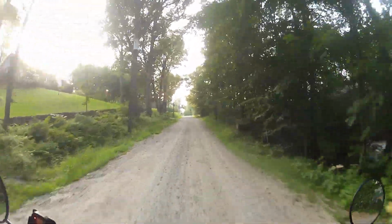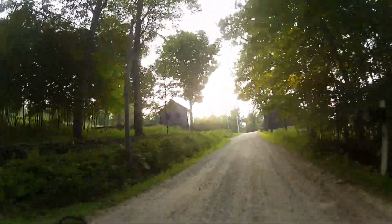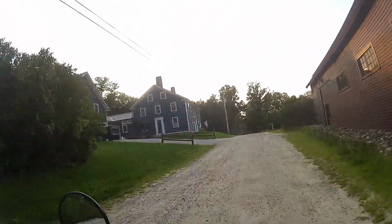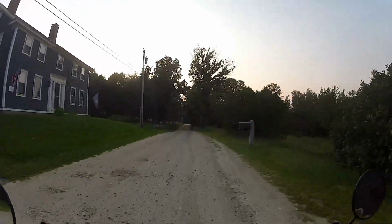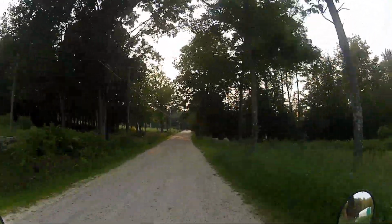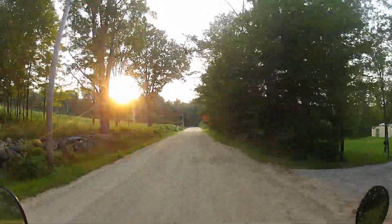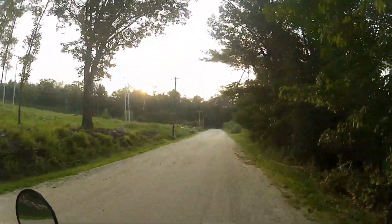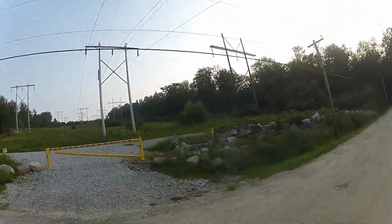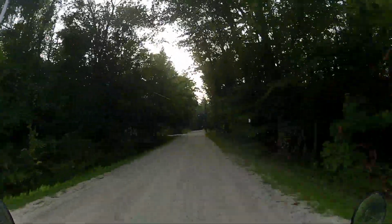So now we're on the west end of Woodhill Road. Another old barn right up close to the road. And more houses and civilization. That's the typical back road in New Hampshire. Both ends of it are civilized. The middle is left to be wild.